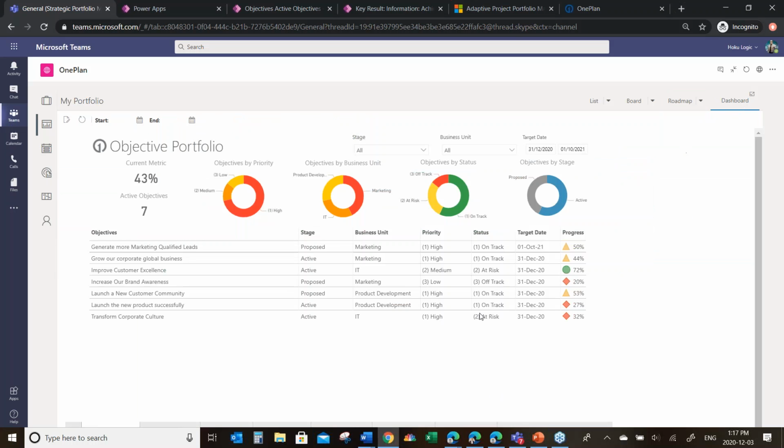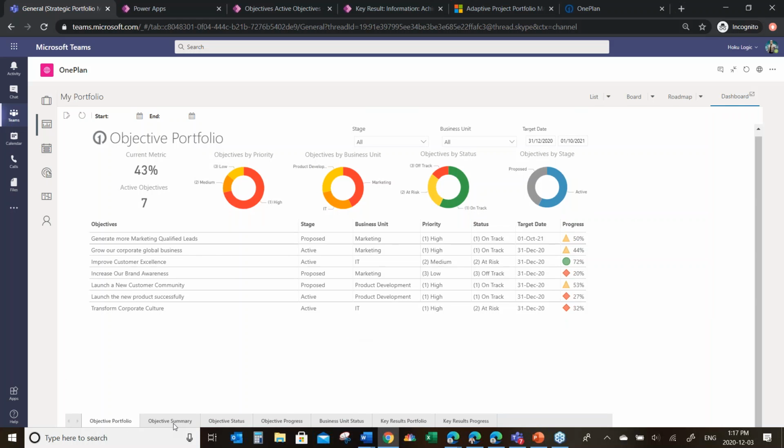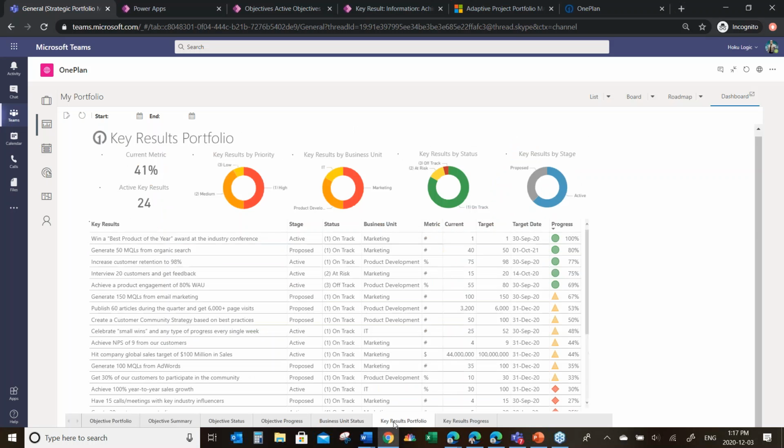And then lastly, we can go and look at it in Power BI. How are we proceeding in each of these objectives? Here's my overall portfolio. Maybe I want to look at a specific summary of one of them. So I'm looking at improved customer success and so forth. Maybe I want to see it by business unit. Okay, where am I on track and off track? And I like these ones.